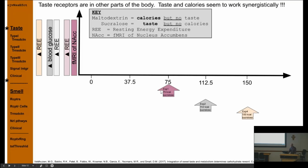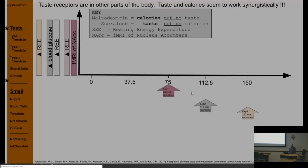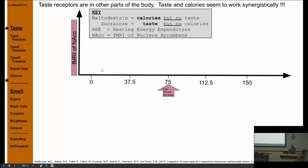Okay? So here we're looking at 2 experiments, giving 75 kilocalories of sucralose, 112, 150. So let's start with the first one. They're doing an fMRI when they give 75 kilocalories of sucralose. And with these other bars, this is how much maltodextrin they gave. So the fMRI has the most effect when the sweet taste matches the calorie taste. Does that make sense? And it actually goes down in both directions when it's off, okay?